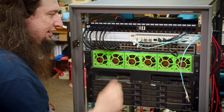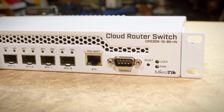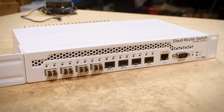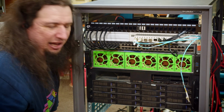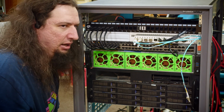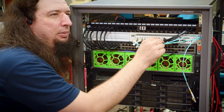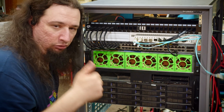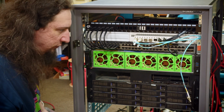What is doing the SFP Plus 10 gigabit switching is a MikroTik CR309. It's got 8 SFP Plus ports and one 1 gigabit Ethernet port that maybe works over PoE. This is actually a PoE switch. Maybe I could boot it over that. I don't think I ever have a reason to, so, you know, whatever. But also it has just a regular 9-pin console port here, which is really awesome. I did have to use that a little bit, but not too much.